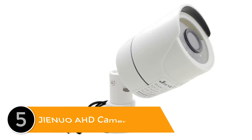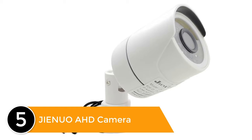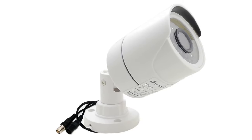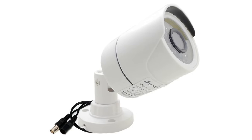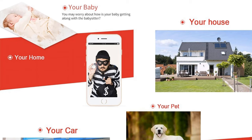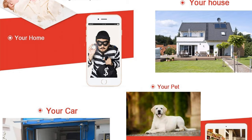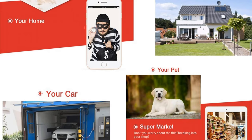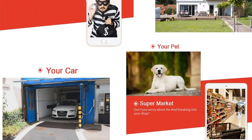Listed number 5, JIENUO HD security camera. Its resolution: 720 pixel, 1080 pixel, 4 megapixel, 5 megapixel. 24 PCS IR LEDs with 5 to 25 meters IR distance. Built-in IR cut filter, day and night vision, high quality ABS plastic case, used indoor-outdoor, waterproof IP66. Its standard lens is HD 3.6mm, 6mm lens optional.